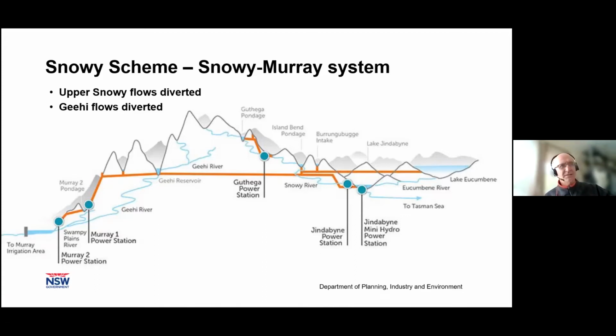little bit of seepage. Same happens again as the Snowy makes its way down to Island Bend. Again, they stop it, and there's a little bit of seepage. I've got a photo later, and all the rest is directed down to make electricity. And they're better than that. In between here, there'd be little creeks and stuff like that coming in. They even divert all of those, or as many as they possibly can, and send them off to the dams as well for usage as high up as they can.